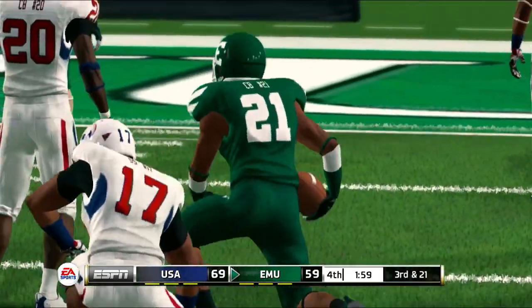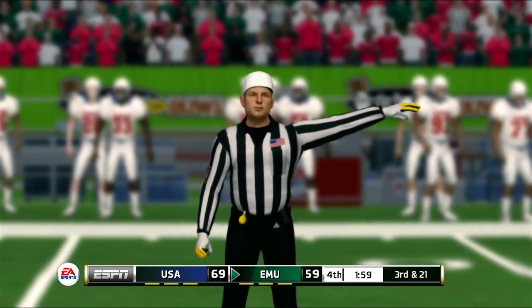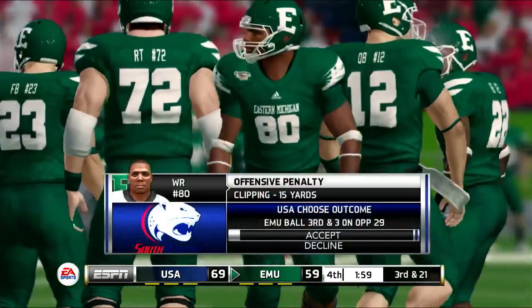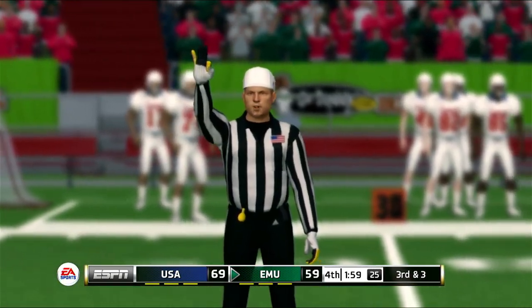This one might be coming back, folks. Let's check out the penalty. Clipping, offense. They'll line up for another third down play because of the penalty.